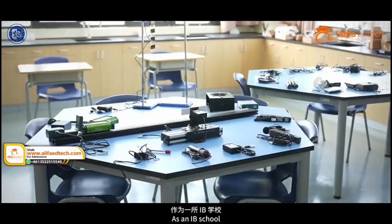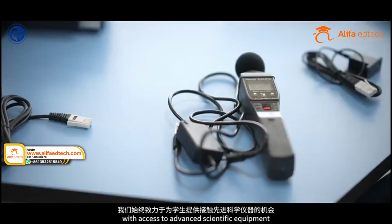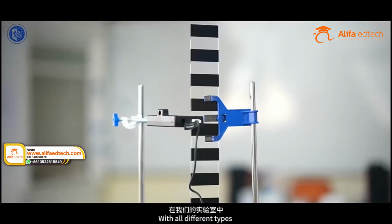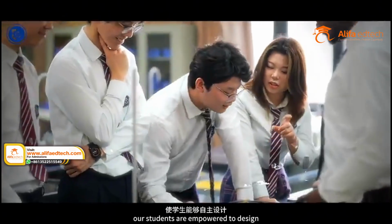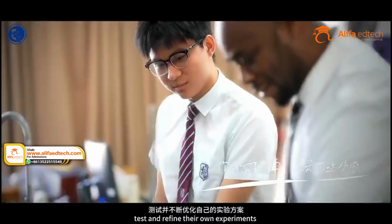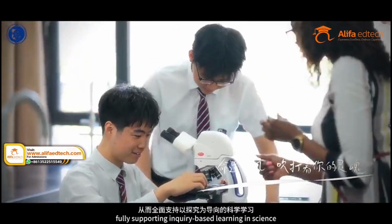As an IB school, we are committed to providing students with access to advanced scientific equipment, with many different types of Vernier sensors available in our lab. Our students are empowered to design, test, and refine their own experiment, fully supporting inquiry-based learning in science.